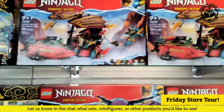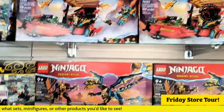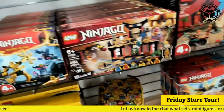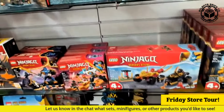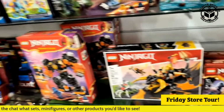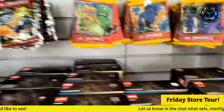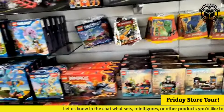All right, from Ninjago, looks like we got a lot of Dragons Rising sets right now. That's awesome. Got the Lightning Jet from the Ninjago movie. Some 4+ ones down here. Tournament of Elements. Aaron's Battle Mech. Some more Dragons Rising. Little mini mechs and things. Nothing too crazy. We got all of the mini modulars for Ninjago City as well. These are really fun to collect. I did get the 4 of these as well. Those are all really nice little micro builds.